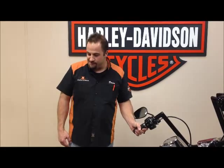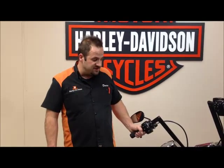This is just one example of the many designs we can do for the customer here at J&L Harley. We do have a design team in place that can build a bike just to your liking, however you would like to do. Chrome, black, whatever, comfort, we've got all the bases covered.